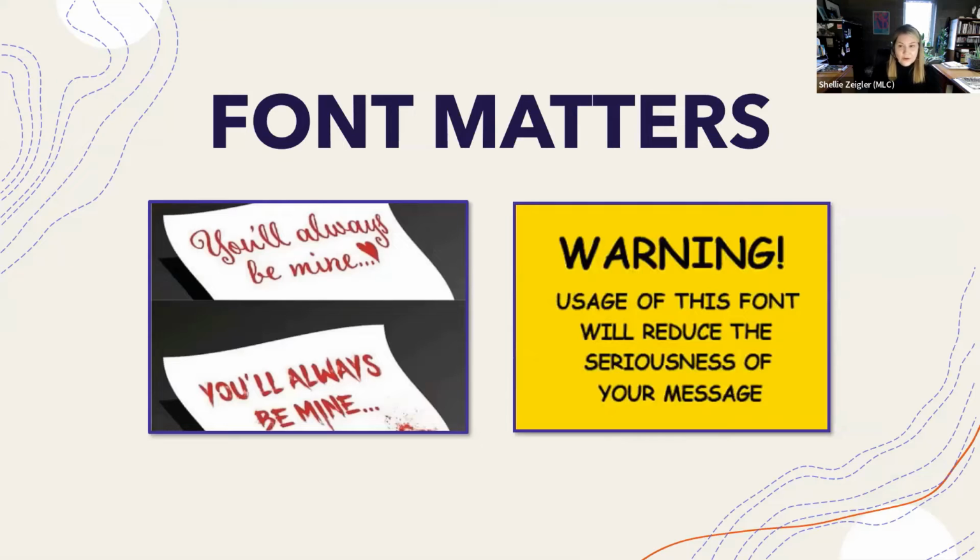And let's talk about fonts. So I talked about Comic Sans and Papyrus, but you'll see here that you have the same message, and it obviously conveys a different message using two different fonts there. So just be conscious of the font that you use. And in this second sign, you can tell that by using a certain font, it will take away from it. While you have a big warning sign, if you use a cute little font, it doesn't really seem that serious. So just be conscious of the font that you use.